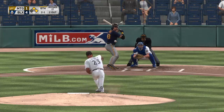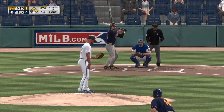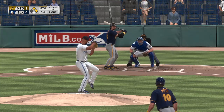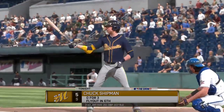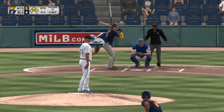Ready with 2 balls and a strike. He's fallen behind now, 3-1. You have to make a good pitch on the mound. Grooving one here rarely works in your favor unless the hitter tries to do too much with it. And that pitch misses for ball 4. So some intrigue now as the bases are loaded here with 2 away. Shipman.